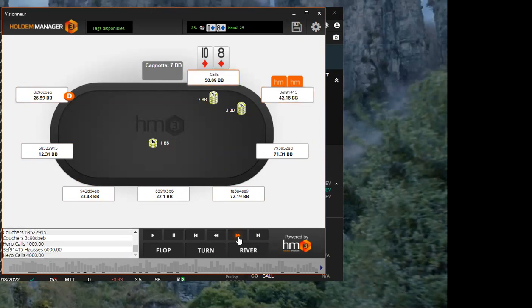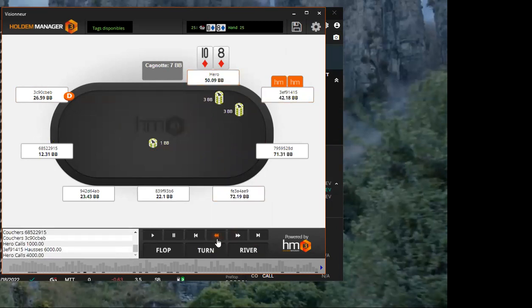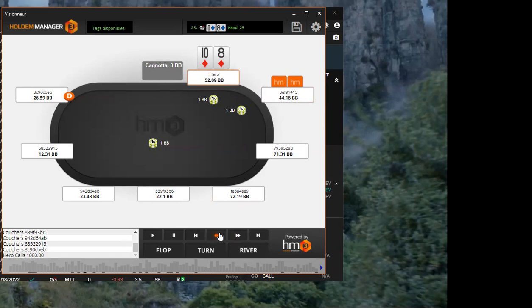Raise. Bet. Yeah, I'd bet. Gotta probe this. Bet like 2. Why small? Why not? Oh, large? Yeah, I think you bet big. Probe the turn pretty big there, I think. Is this not like a raise?